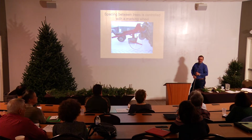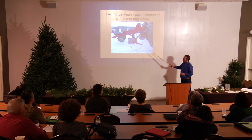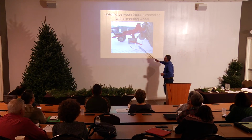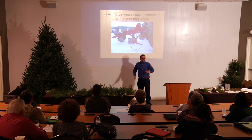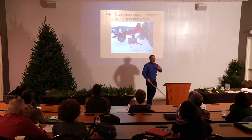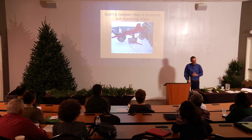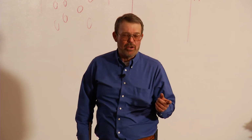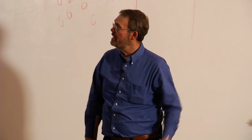Do you get spikes or something on that to stop the wheel slippage? No, there's no spikes on that. Now, this is an older style. The marking wheels on the newer models are out the back, and there's a clicker on it. Click, click, click, and every time it clicks, you set a plant. But again, there are different size marking wheels based on the width you want between your plants.